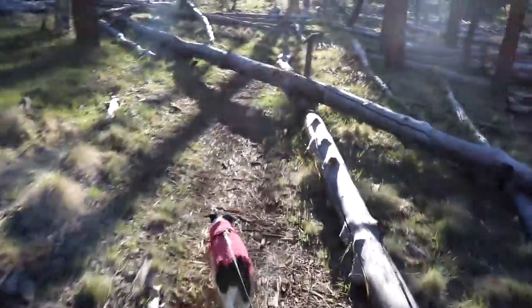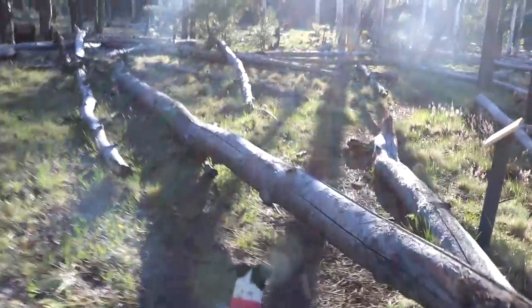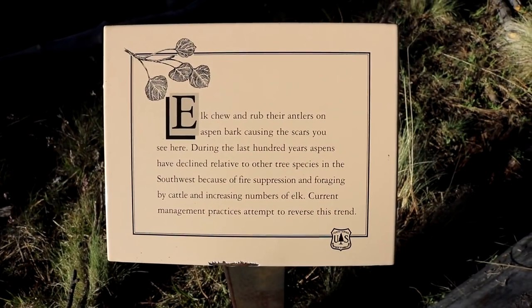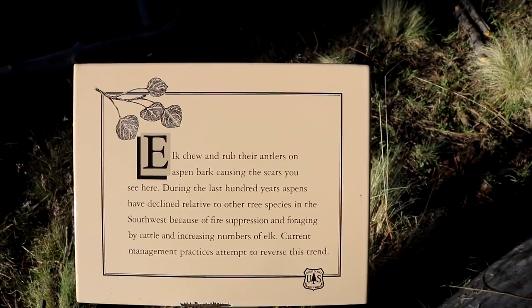All right, so I think it's about time to turn around because there's a lot of trees in the thing. Oh, good girl. Uh-oh. All right, here's another plaque. Elk chew and rub their antlers on aspen bark. Oh, is that an aspen tree?